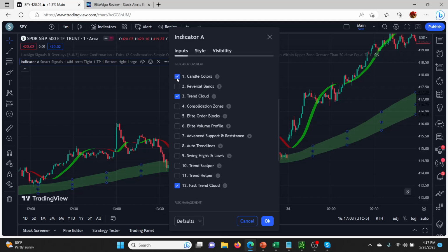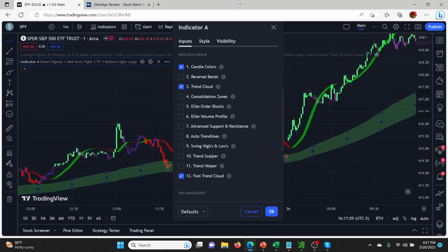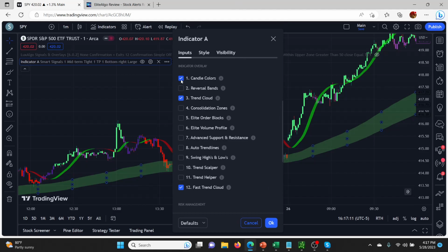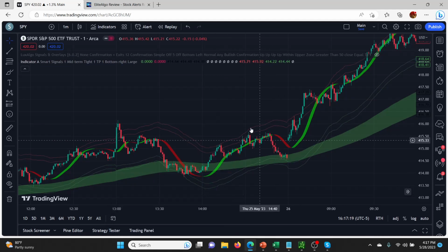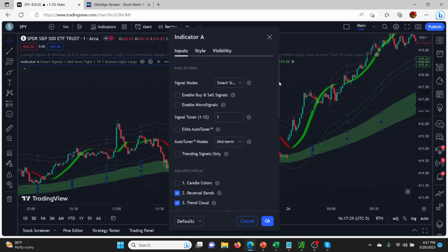Change the candles a little bit. I mean, maybe changing the candles will help. Probably not. The reversal bands, I think I showed them before on EliteAlgo. They're a bit fainter, they're kind of out, you see them like right here, right here. I'm not sure how much more help they'll be for this whole thing though, so probably leave them out of it as well.